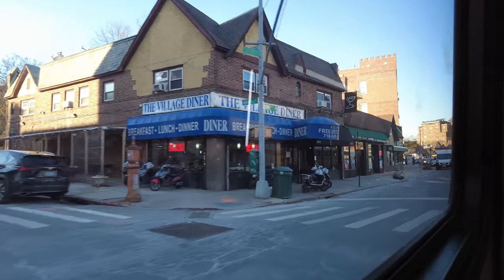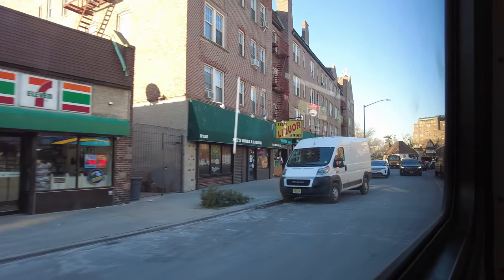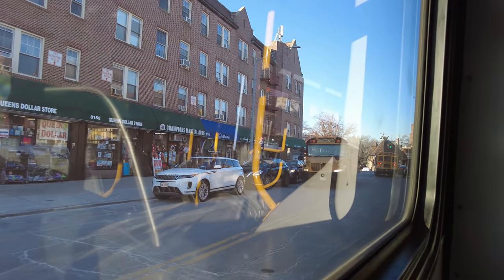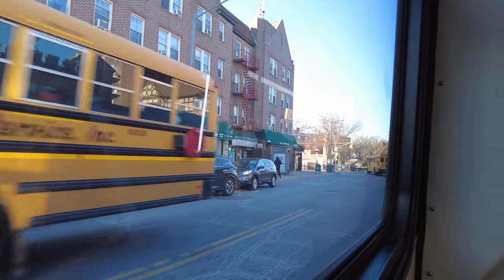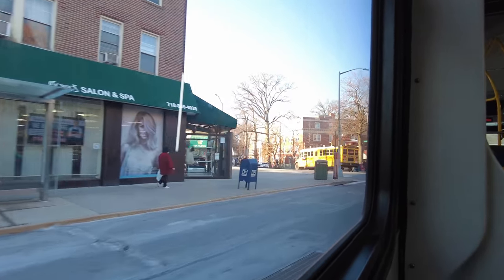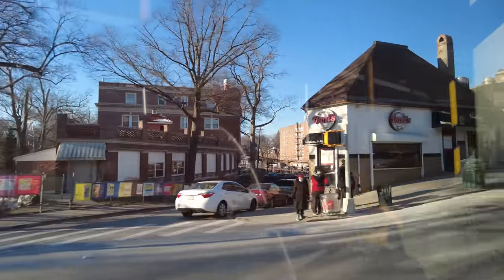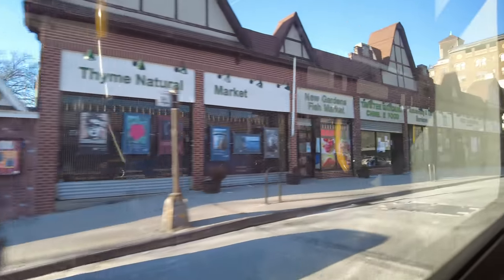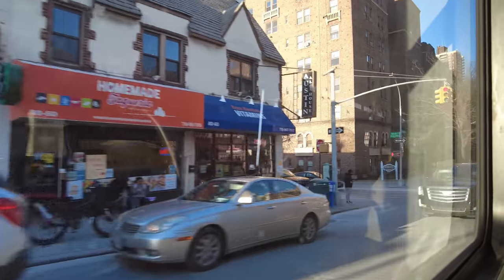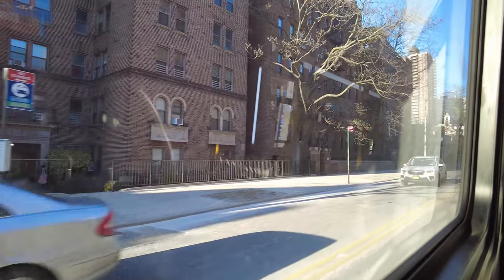This is the main part of Kew Gardens. Really nice neighborhood and community. There's also a Long Island Railroad station down there, but the trains don't really serve that station too frequently. You're much better off taking this bus to the last stop and then taking the subway.